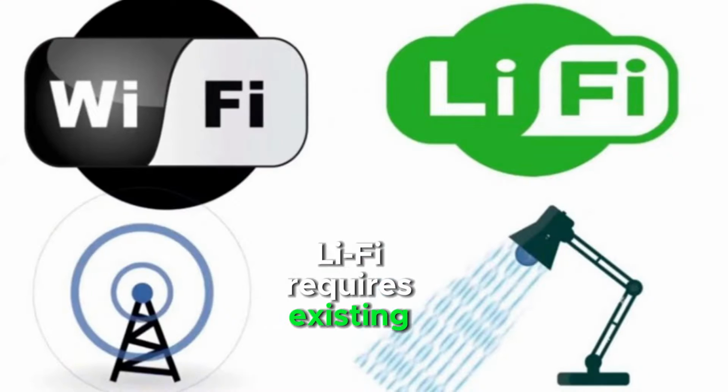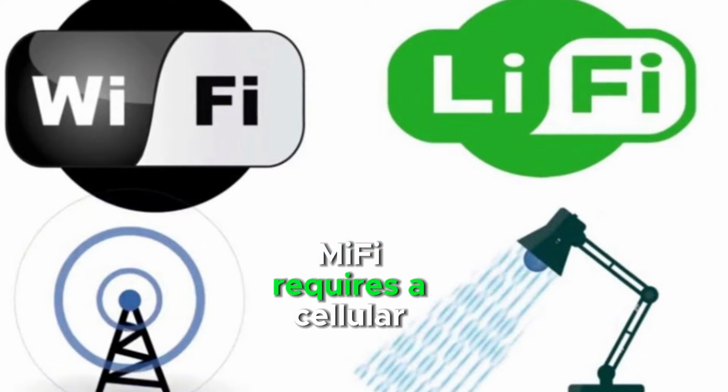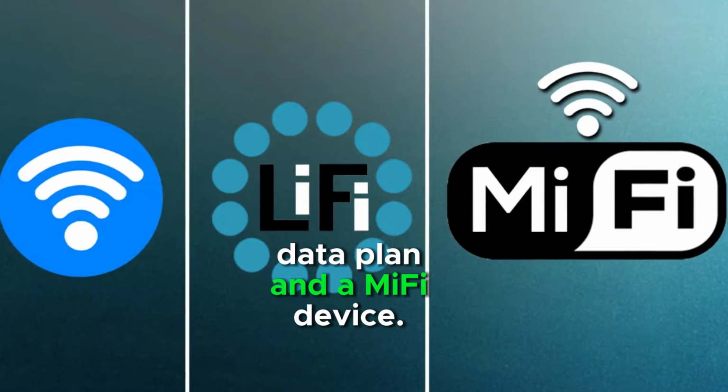LiFi requires existing LED lighting infrastructure or dedicated LiFi lamps. MiFi requires a cellular data plan and a MiFi device.